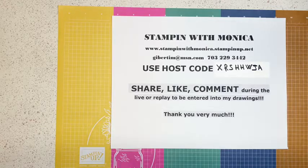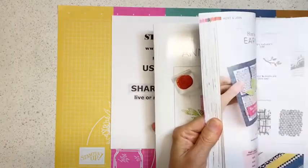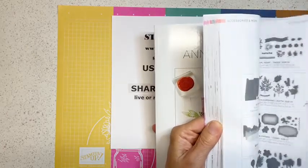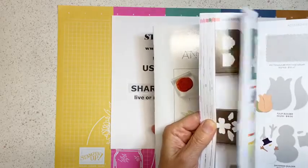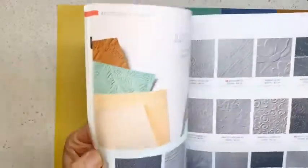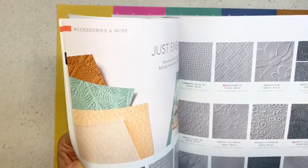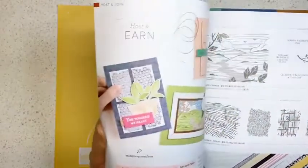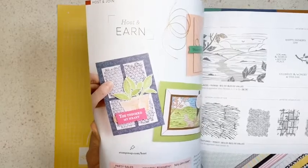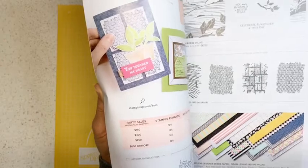That is it. The embossing folder, Erin, goes on its own from what I understand. But I can tell you, we're going to go find it on the page. Oh, where's the embossing folders? Right here, Pretty Flowers. I think it can go with the designer series paper. It can, but it was not designed to go with the host paper at all. It's just a new embossing folder.